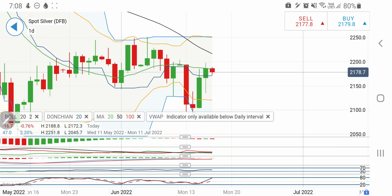The larger swing zone is between 2160 and 2205 levels. In between these 45 points, we have to be cautious. Take your trades accordingly, trade safely, trade with stop loss.